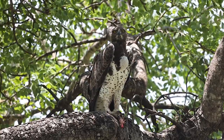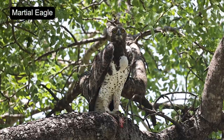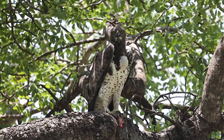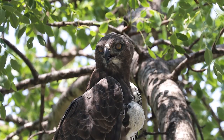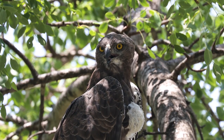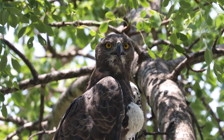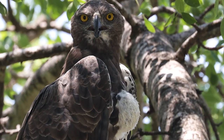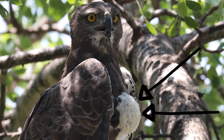The Martial Eagle is the largest eagle in Africa, and it's known for its broad wingspan and its powerful talons. This is one of the most powerful birds in the world, and it mainly feeds on mammals, reptiles, and other bird species. This individual is feeding on a rock monitor lizard. And by looking at its bulging crop, I would say it's pretty much done with the meal.